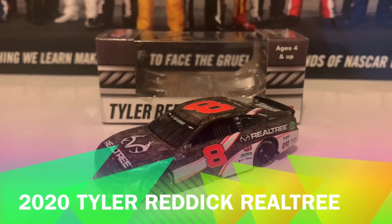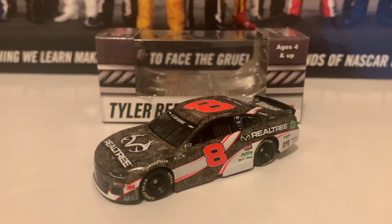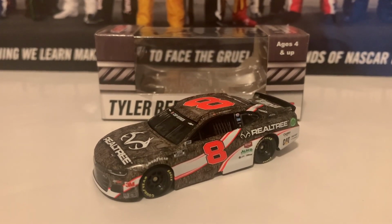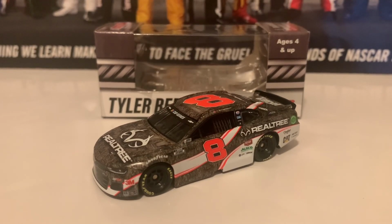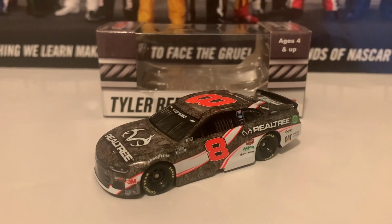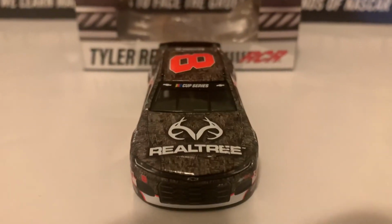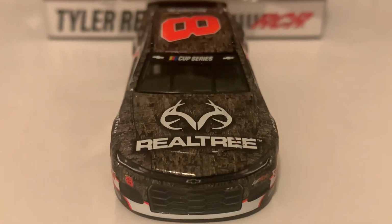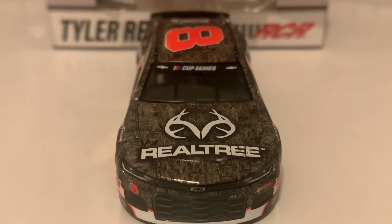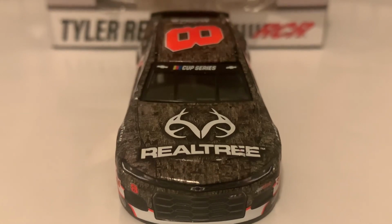So here is Tyler Reddick's 2020 Realtree Chevrolet Camaro that Tyler Reddick ran at Talladega. Man, this car really got me wanting to get it so bad. Tyler Reddick actually also ran this in a virtual race on iRacing at Talladega, the same track I just mentioned. We're going to go over this diecast now. Very beautiful here. So much camouflage on this car. Man, it's so beautiful. So here is Realtree on the hood with the Chevrolet Camaro ZL1 1LE nose with NASCAR Cup Series and the two Chevrolet logos on the windshield banner right there.